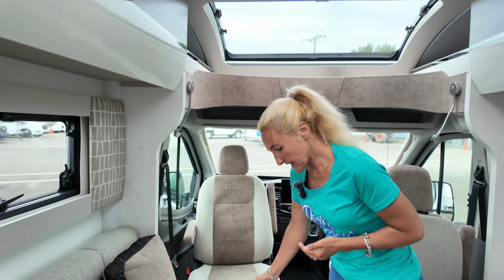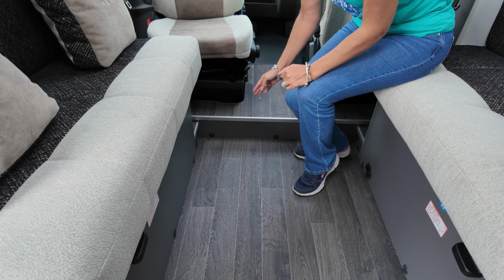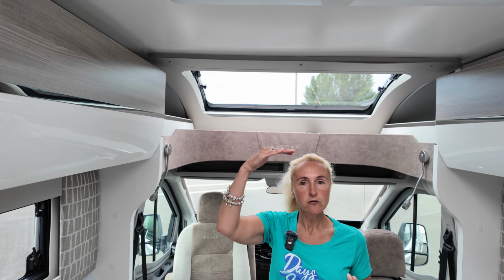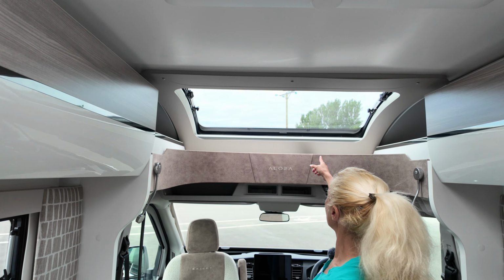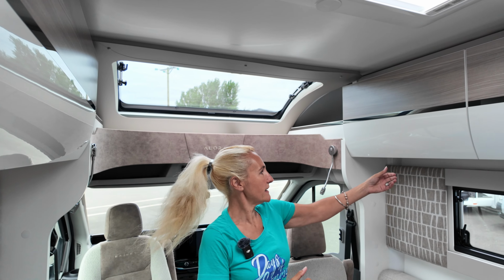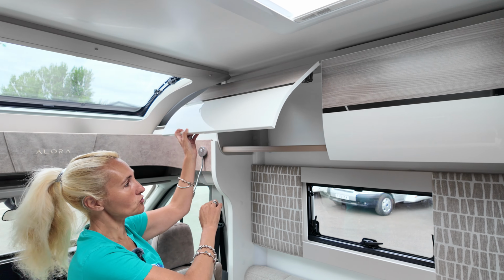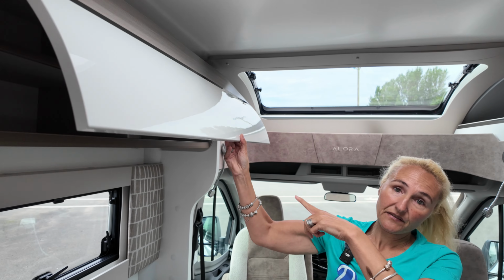Now, if you can see here the flooring, first of all, I actually really like this flooring finish, this wood effect, but we drop down, and what that does, it gives us lots of headroom here. So if you're a taller person, there's no drop down bed on the Alora, so plenty of headroom. There's some storage up here and a sunroof, that again has got its own blind. And then we've got the cupboards for the storage. I'll open this one, very good height, really good depth to them, so excellent storage cupboards. We've got obviously those on the near side and the off side.